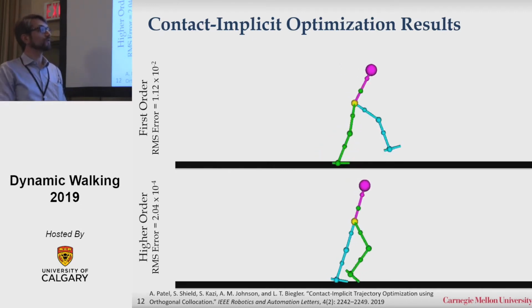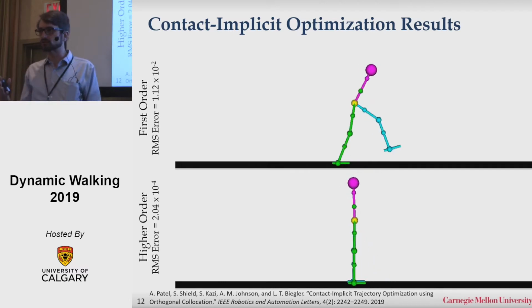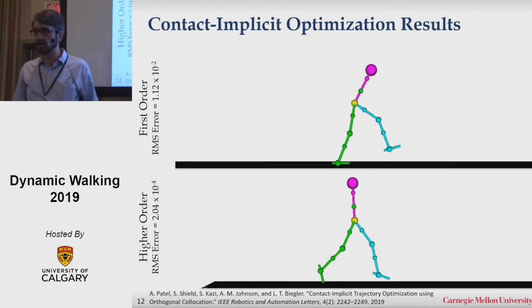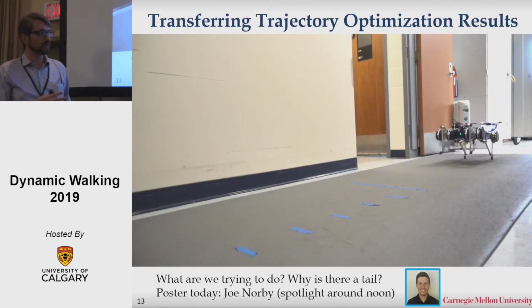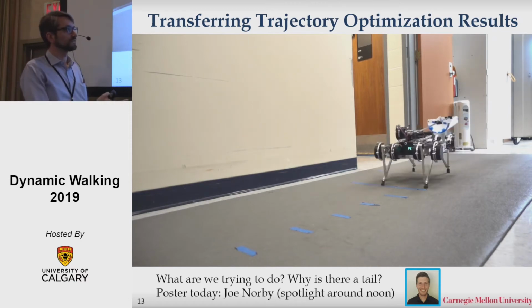Great. So let's go back a step. We've created some trajectory or some controller using some method, maybe this, maybe the hybrid trajectory optimization. Now we have to actually get that to work on the robot. And so here is the output from some of the hybrid trajectory optimizations running on the robot.